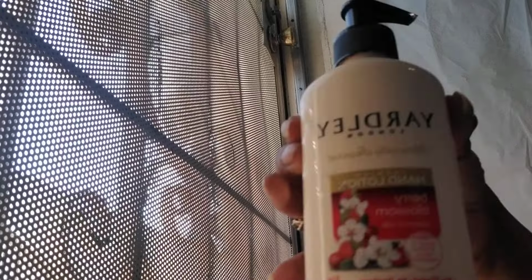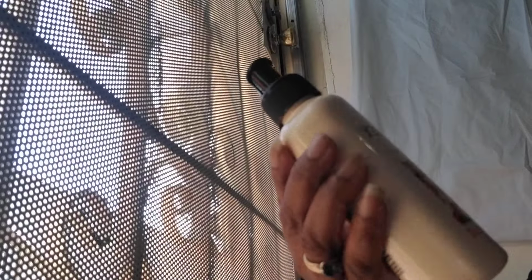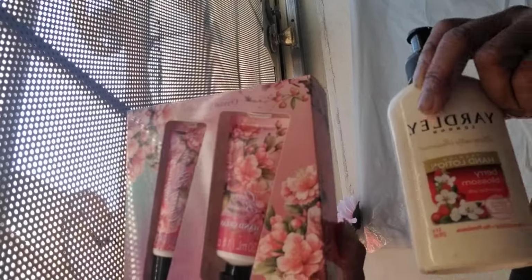Because you can always mix and match fragrance, as long as you keep them in the same kind of fragrance. Like this is berry blossom and this is cherry blossom. So all together you have three products. You have the hand cream, the lip gloss, and the berry blossom lotion. Very nice, guys. The packaging and all.